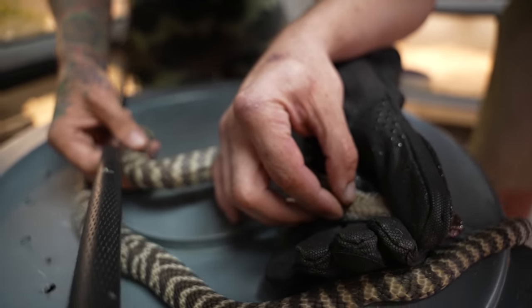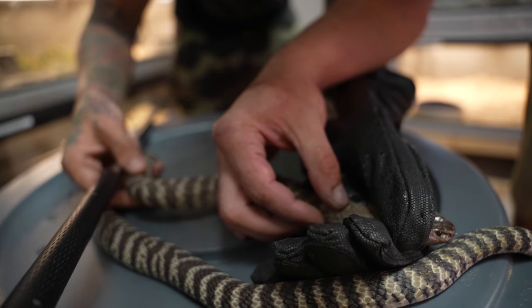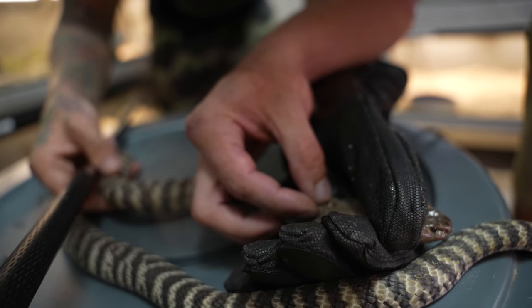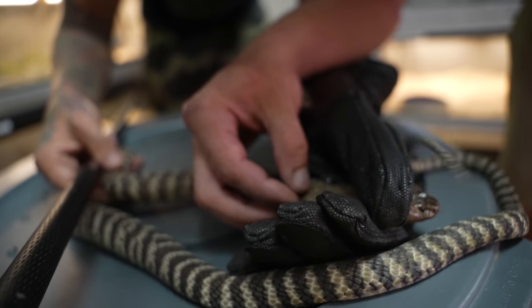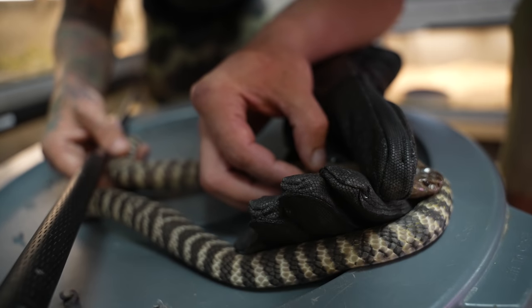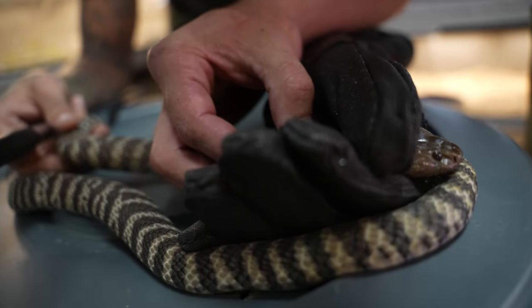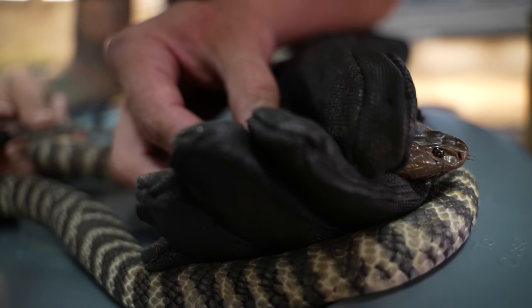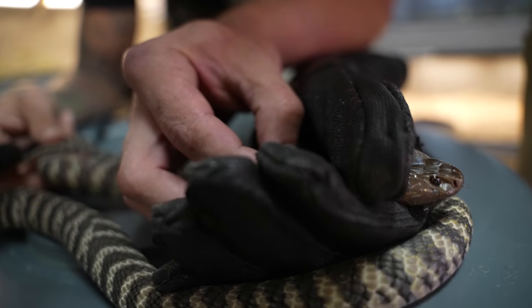All right, so that's going to be... I think we're going on more of an abscess right there. I don't know if I would worry too much about that, my dude. Should we cut it out or leave it? I don't even want to cut it. It's not that big. Yeah, I would just watch it for right now.